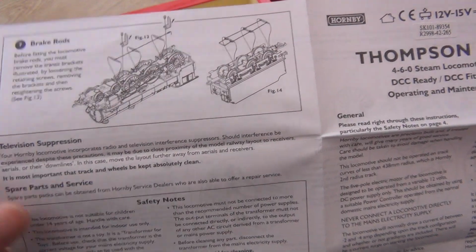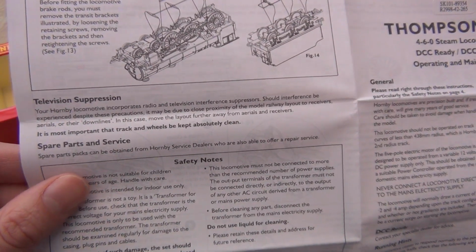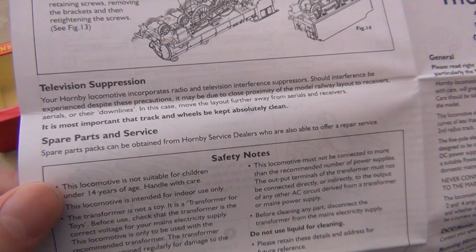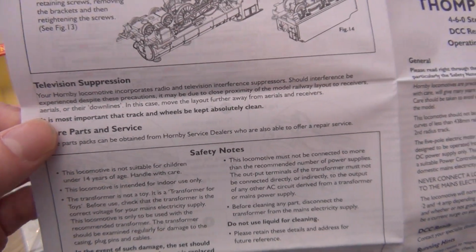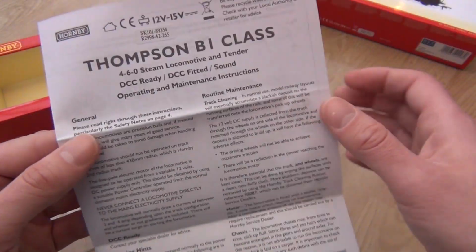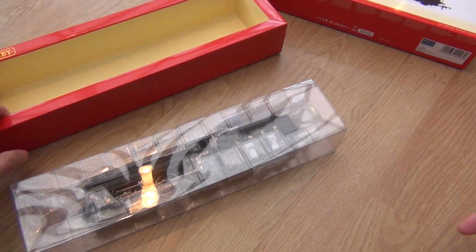And then what's that on the back? Oh yeah, of course, where to put the brake rods. The brake rods, yeah. Television suppression. It incorporates, is that the little capacitor that straddles the motor? Yeah, we don't really need that capacitor anymore. Modern TVs don't suffer from it, not like they did. Anyway, so instructions to one side.